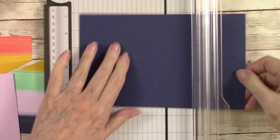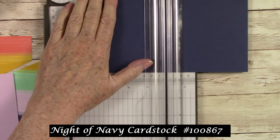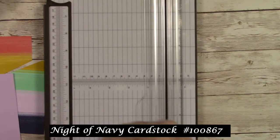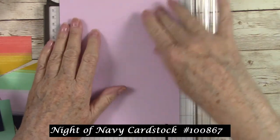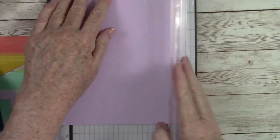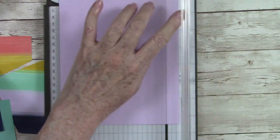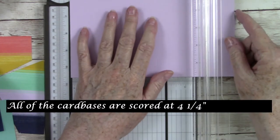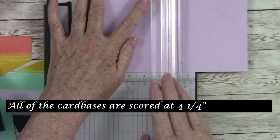Now we have one card base. Let's go ahead and score this at 4 1/4 and fold it. That gives us a card base. Now this piece right here is a little bit over 5.5, so we're going to cut this down to 5.5. And we're going to keep that strip because we might be able to use that on another card as a sentiment. And again, we're going to go ahead and score this at 4 1/4.